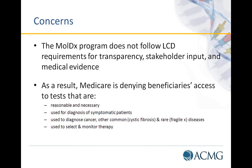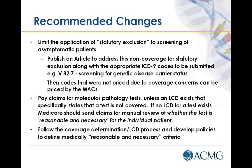Next slide, please. We explained that the MolDX program didn't follow the rules, and all the things I've already alluded to, and that they were now denying beneficiaries access to many of the tests that were considered reasonable and necessary for therapy, for diagnosis, for whatever. Next slide, please. And we recommended a number of changes. We recommended that they limit the application of the statutory exclusion, that they be much more transparent about the entire process, pay claims that were already there until they come to final decisions, and then really follow the coverage determination process as mandated by Congress. Next slide, please.